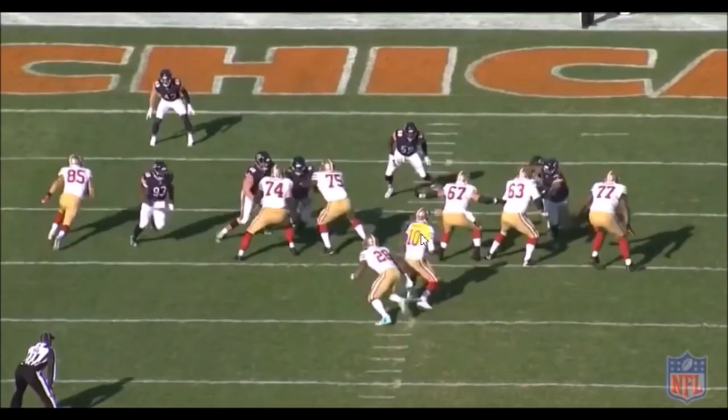We are going to be breaking down Jimmy Garoppolo, number 10, the 49ers' future, and what makes him so great. We're going to be going over a lot of things: footwork, pocket presence, read progression, so stay with us, and if you got any questions, let us know. But let's get right into it.